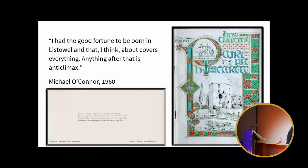I had found this in another part of the library. And this led to opening a few doors. Actually, it opened the floodgates, to be fair. Because here we have Michael O'Crohor, which is Michael O'Connor, and Brian McMahon, which is Brian McMahon. Well, at least Brian McMahon, who I didn't know anything about at the time, I did Google. I did find out he was a writer. He was from Listowel in County Kerry.